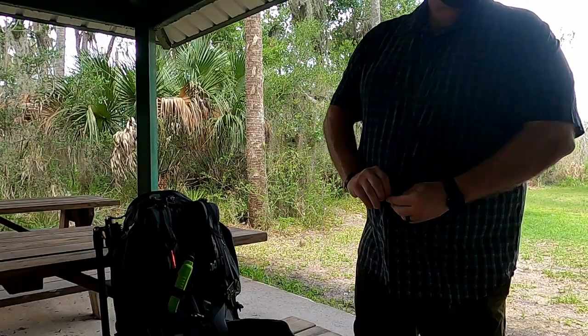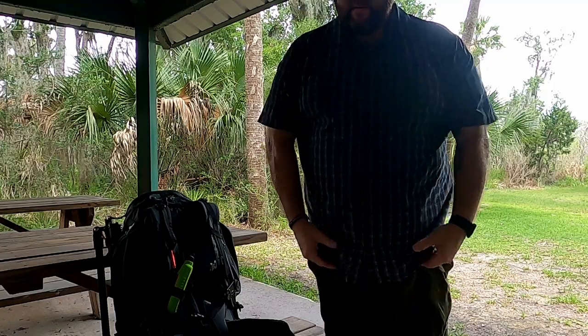That was a magnificent break. It's exactly what I needed. I think I'm gonna leave my pack here. I don't believe anybody's coming. Because the water is very close. So I'm gonna go check that out with the GoPro and see what it looks like. If it's better than this pavilion, I'm gonna set up for lunch there. So I'll see ya.